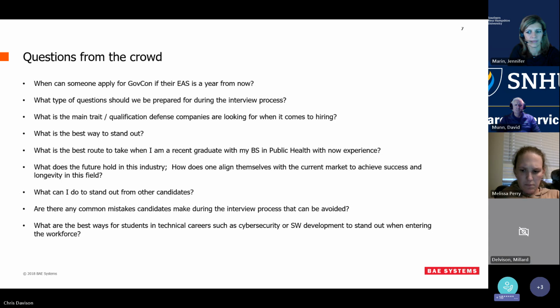What does the future hold for this industry? How does one align themselves with the current market to achieve success and longevity in this field? Well, as a defense company and a prime weapons developer, I'd say the future of this industry is solid. Our biggest customers are the U.S. military, DOD, as well as the government, so all various agencies.